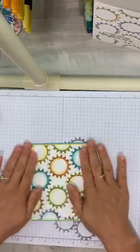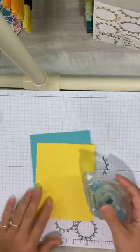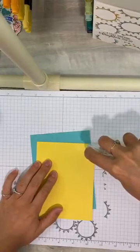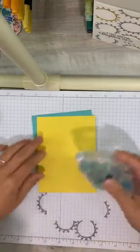Okay, so let's glue that on top here. I'm going to try it again with my Stampin' Seal. So you roll and there you go. I need to take it easy and stop giving it that check mark effect.